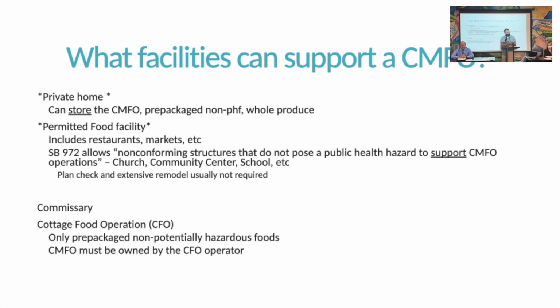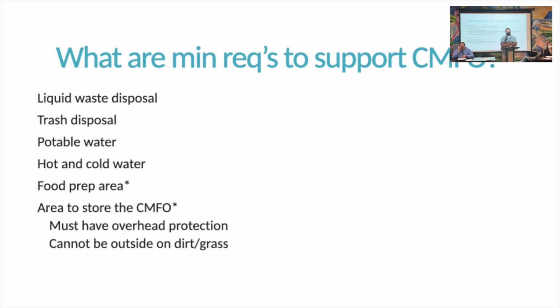The last one is a cottage food operation, which I could do a whole other talk about. But that's a special type of permit for foods that are shelf stable to be prepared at home. And if you have a cottage food permit, you can also store your own cart at your home and then take your prepackaged shelf-stable products out for sale on your cart.